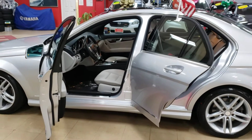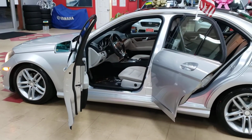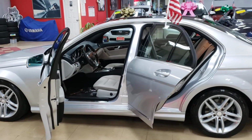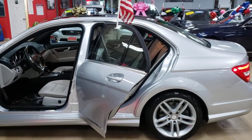It's priced right. It's really priced right. As I said, blind spot monitor, navigation, backup camera, panoramic sunroof, lane departure, power seats, heated seats, all the toys. This is a great unit, and I think it'll work well for anybody.